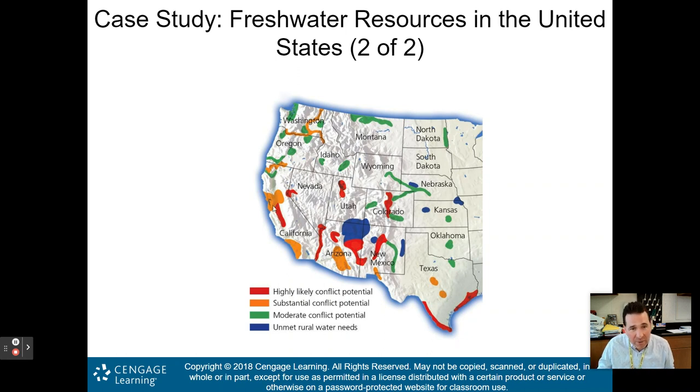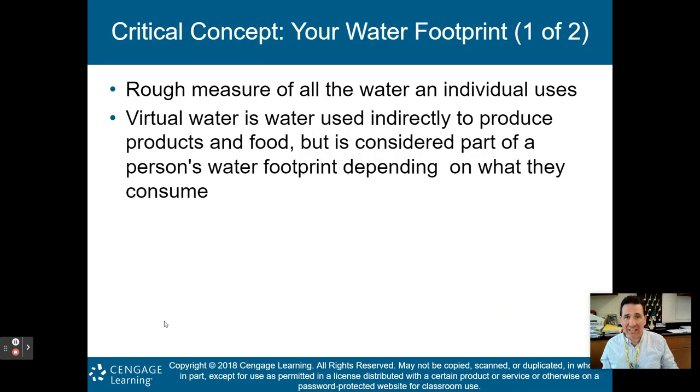Again, you'll notice in the middle of California, there's some issues here, right? Parts of Colorado. So again, just saying how here in Ardsley, we got plenty of fresh water, but in other parts of the country, other parts of the world, that is definitely not the case. So we got to talk about your water footprint. You remember way back at the beginning of this course, we spoke about our carbon footprint, right? Well, our water footprint is almost just as important.